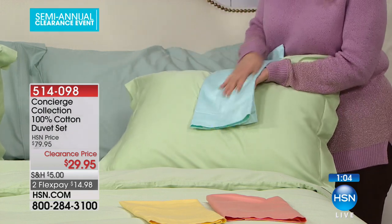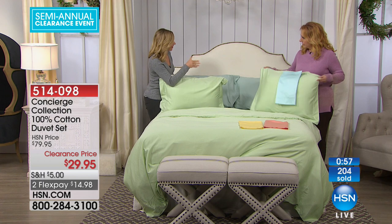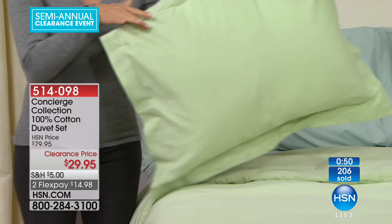This is so soft. It's so soft. This is cotton, and sometimes cotton takes a while to break in, which is fine, but this feels like it's broken in, and it does. It's the same as our pocket sheets. Do you remember our pocket sheets? Oh, you know what? I did not work that day, so I've never felt those. We've had those on earlier today, and this is with that same collection.